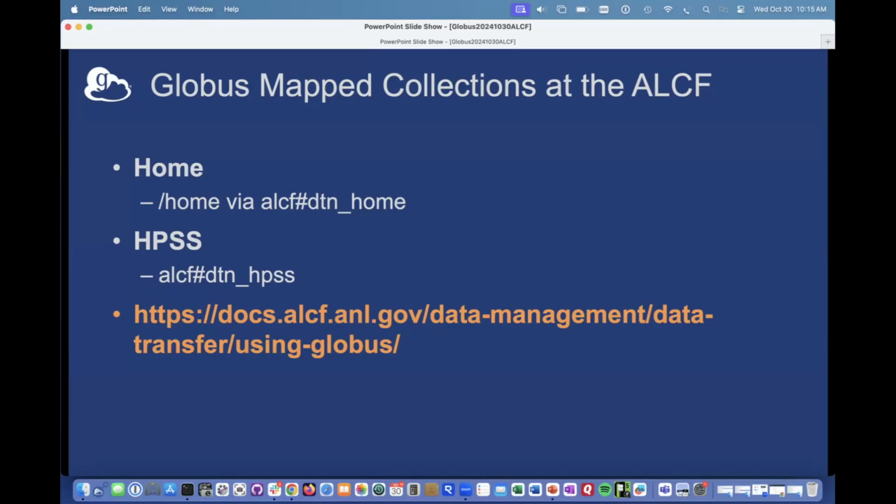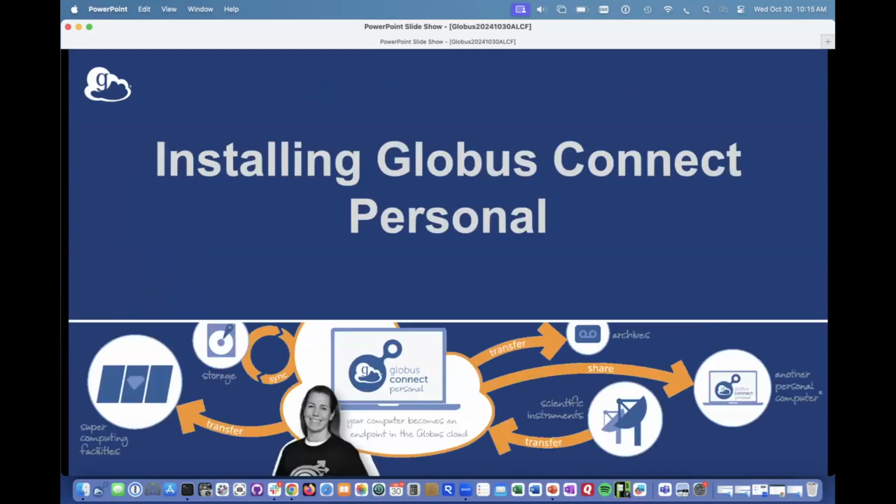You'll probably get a call from the person administering that system. And you can find more at that URL there. If you just search in the ALCF docs, you'll find more about how to use Globus at the ALCF.